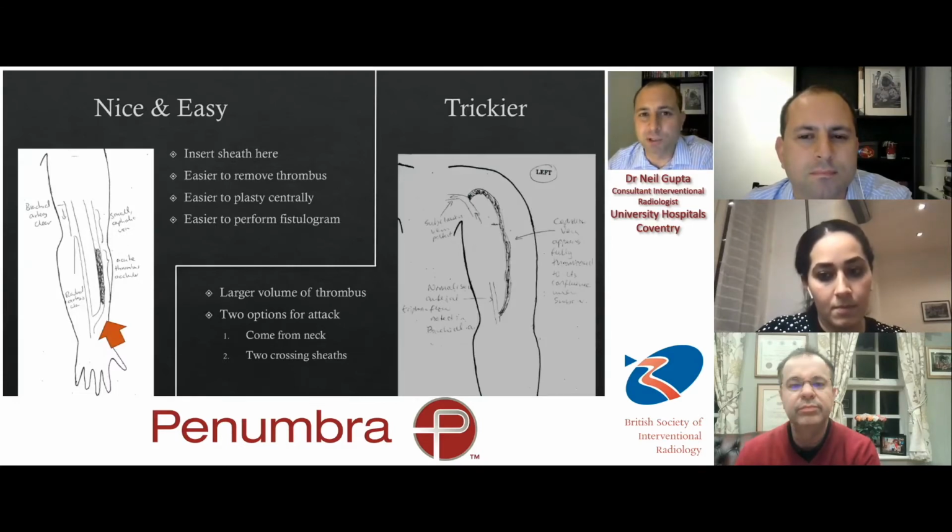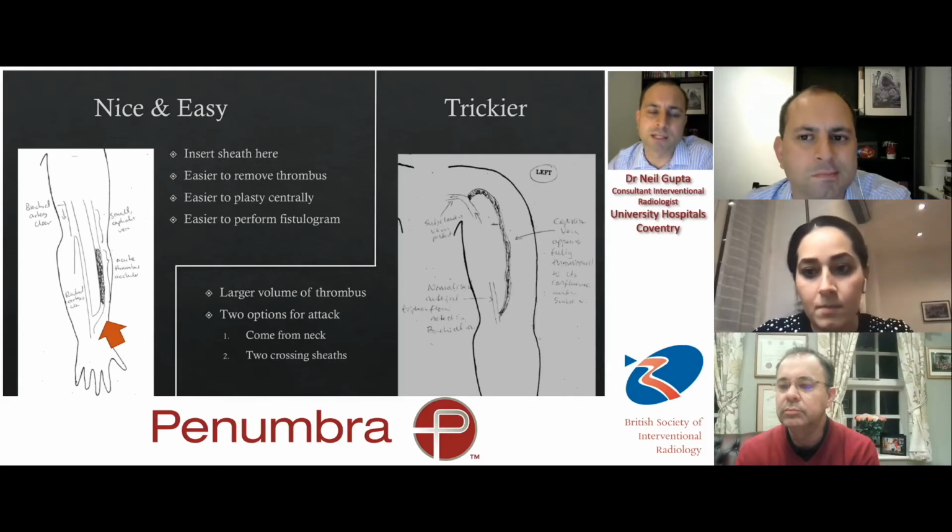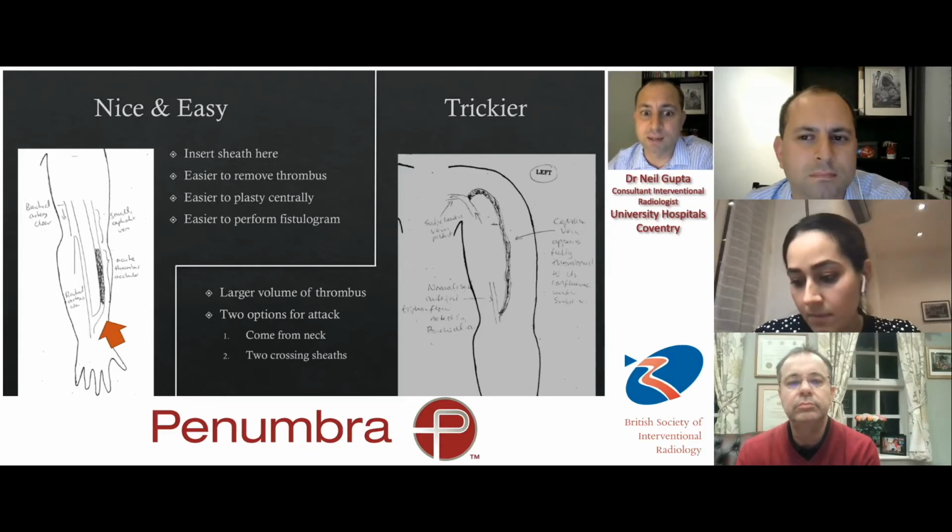So the picture on the left is what you want to see. This is a lovely short segment occlusion with a patent stump of fistula before it then occludes, and then you've got an underfilled outflow vessel. And it means you can just pop the sheath in that stump region, that patent stump. You can then pop the Indigo or aspiration catheter straight in onto that clot and start sucking. Once it's cleared, you can then pass a wire straight up, plasty it, and then do a fistulogram all through that single sheath with inline flow.